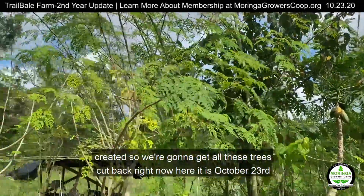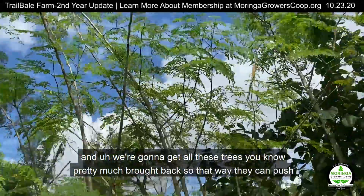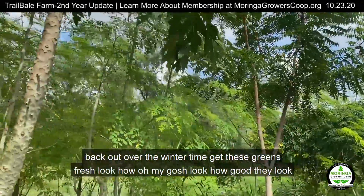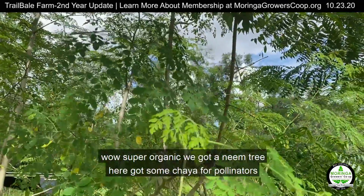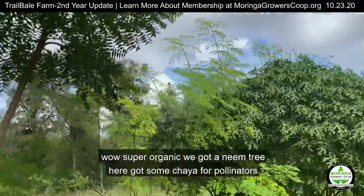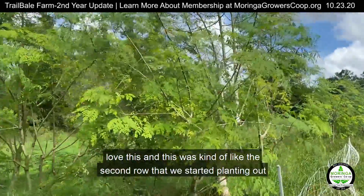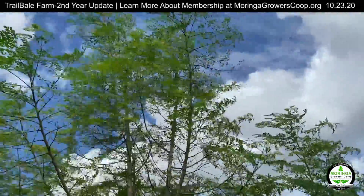So we're going to get all these trees cut back right now. Here it is, October 23rd. We're going to get all these trees pretty much brought back so that they can bush back out over the winter time. Get these greens fresh. Look how good they look. Wow. Super organic. We've got a neem tree here, some chaya for pollinators. Love this. And this was kind of like the second row that we started planting out. Beautiful.